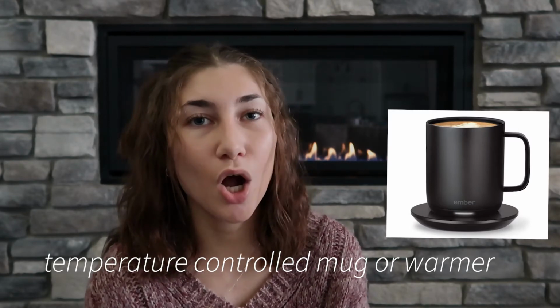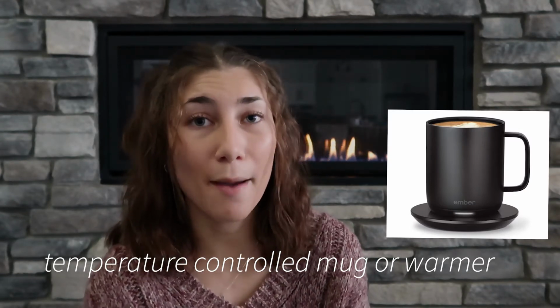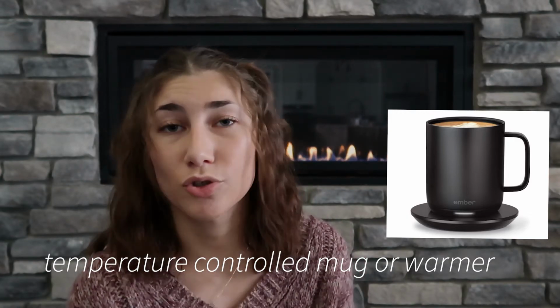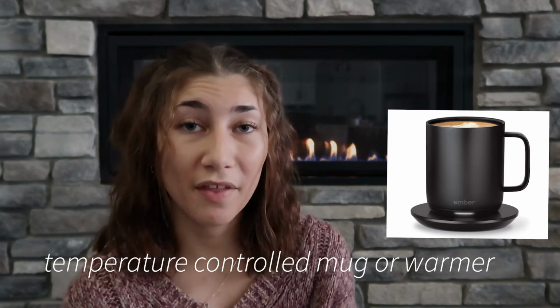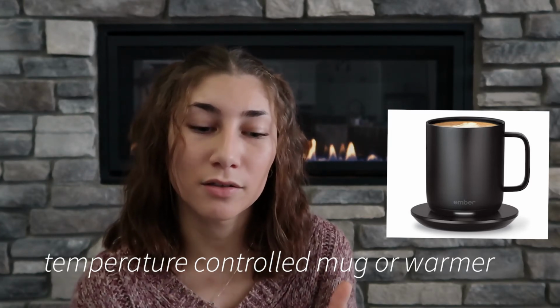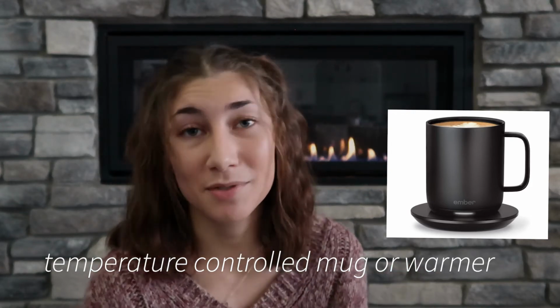Lastly is a temperature controlled mug or a coffee warmer. The temperature controlled mug, I think it's called Ember, is a little more expensive, but it's really nice because the mug just controls the temperature for you. But then there's also coffee warmers. That's what I have. It's like a little heated plate and you set the mug on it and it keeps it warm for you. So depending if you want to spend more or less money, I think either of those are very good for people who work from home as well.